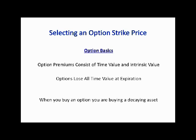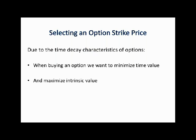And option premiums consist of time value and intrinsic value. And of course, options lose all time value at option expiration. So when you buy a call option, just remember you're buying a decaying asset, and each day the time value of that option is going to decrease until you get to option expiration. Then it will be at zero. So due to these time decay characteristics of options, we want to minimize time value and maximize intrinsic value.